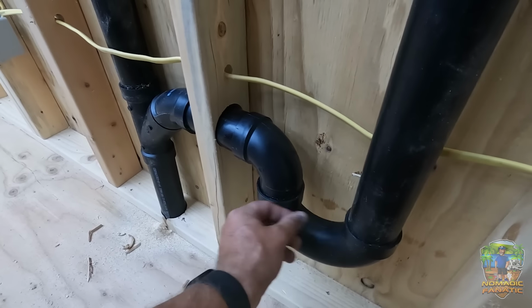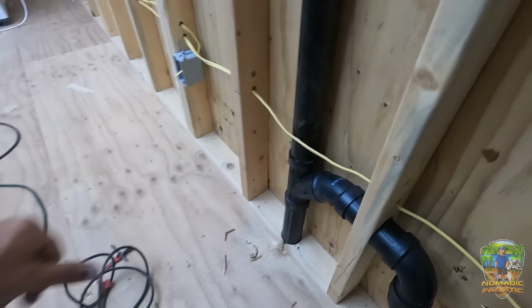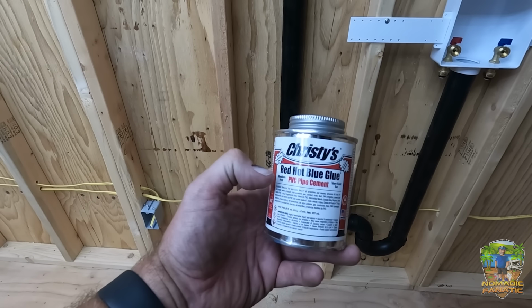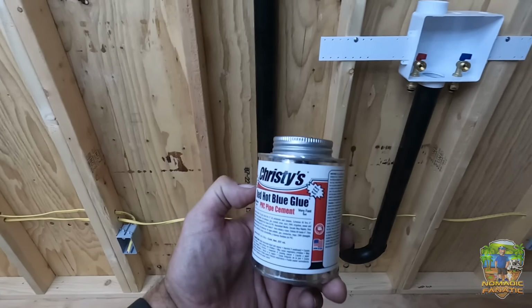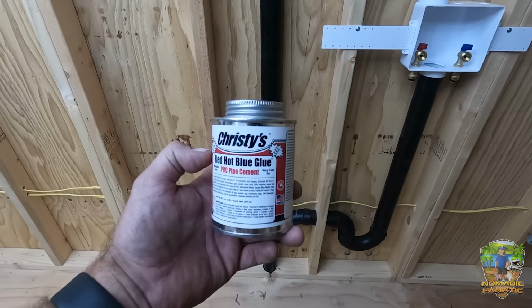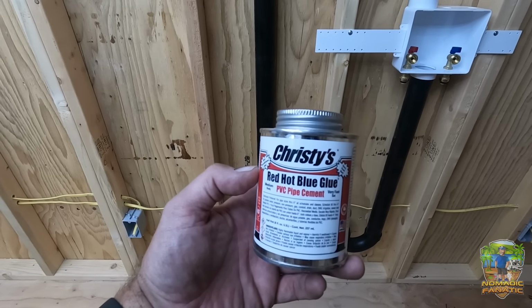Just kind of rough them up with some 200 grit sandpaper, and then I'll be bonding all the pipes with this Christie's Red Hot glue. This PVC pipe, you do not have to have a primer. It's an all-in-one. But you got to go quick because I think it sets very, very quick. There's no undos once you use this.